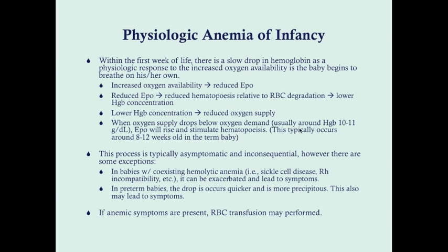Now, if the hemoglobin is really significantly low, and by that I mean 7, 8, even 9, then you might want to think of other things. Usually the hemoglobin of physiologic anemia of infancy is not going to go much further than 10 to 11 grams per deciliter. This process is typically asymptomatic and inconsequential. However, in babies that have a coexisting anemia, a pathologic anemia, and then they have the physiologic anemia added on to that, then you can get symptoms.